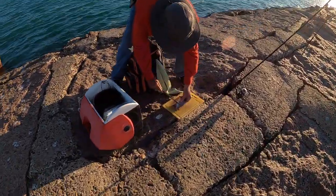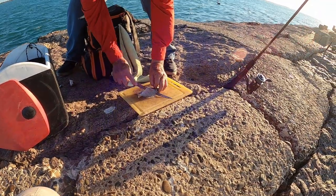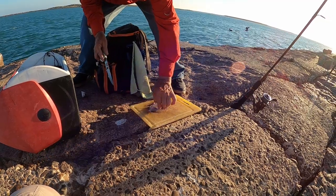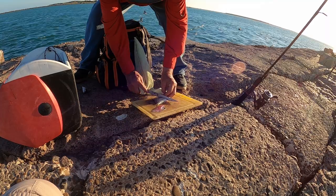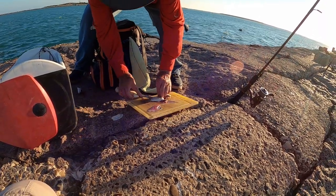So what do we do with perch? And then we'll use that fillet for bait. And you get red, snapper, trout, everything else with it. So that's probably better than using mullet.